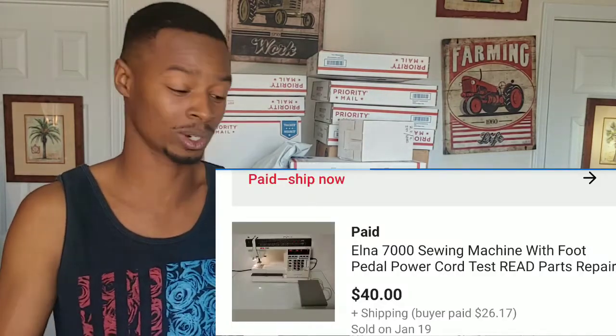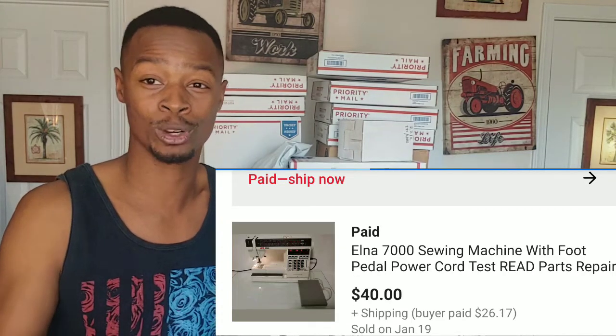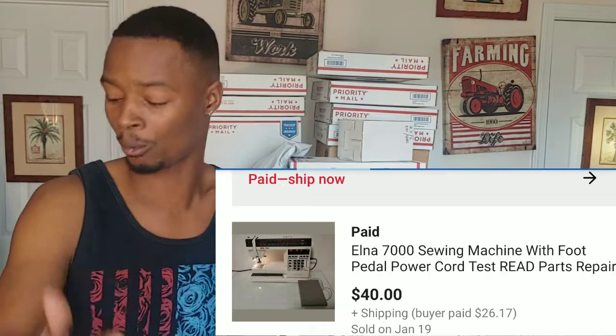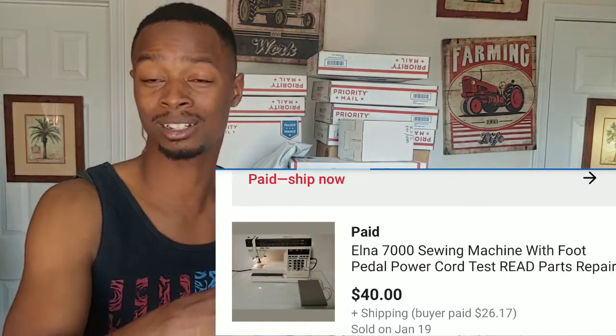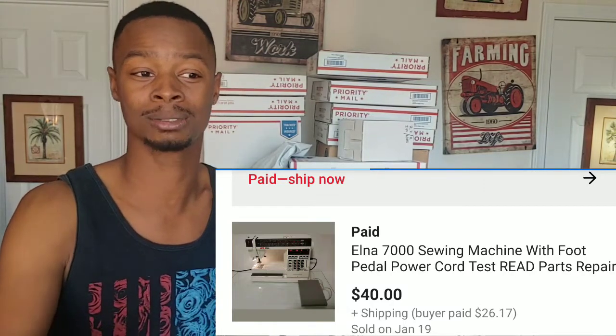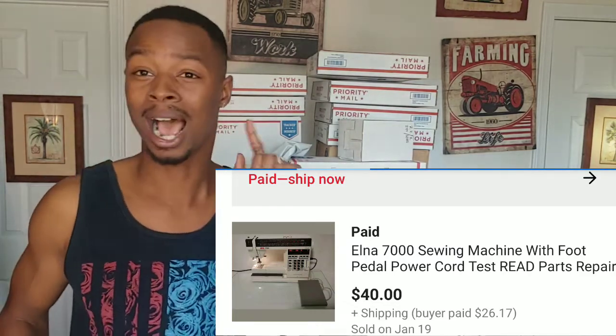And let's go on to the next item, which is an Elna 7000 sewing machine. Elna sewing machines sell for good money. This one was sold for parts for $40 plus $26 shipping. I literally picked this up from a yard sale for $3 with the charger, with the pedal, with an extra pedal, with the manual, which is for sale separately for $20. And so, easy sale. It wasn't that easy to ship, but I use these things, which make shipping large items like a sewing machine a piece of cake.